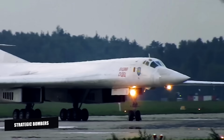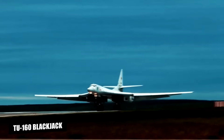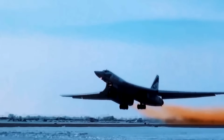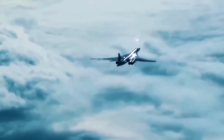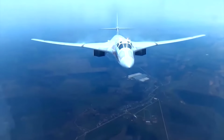Number 3. Strategic bombers. Tupolev Tu-160 Blackjack. The Tu-160 is Russia's most advanced strategic bomber, capable of carrying up to 12 Kh-55 cruise missiles with nuclear payloads or similar weapons. It has a range of over 12,000 kilometers, making it a critical part of Russia's ability to strike NATO territory with nuclear weapons.